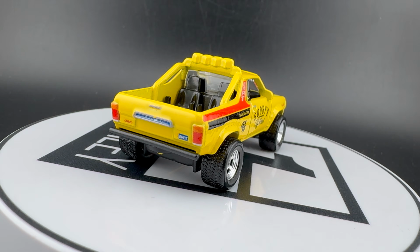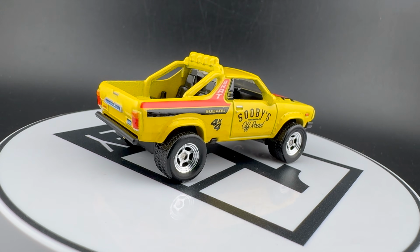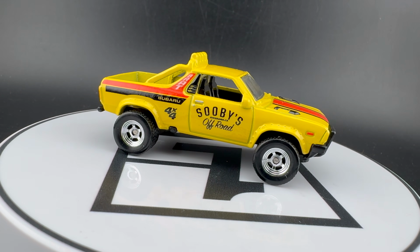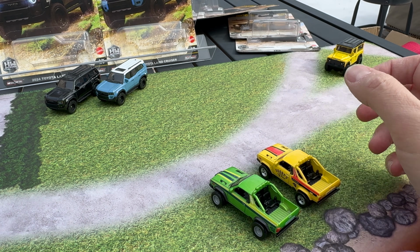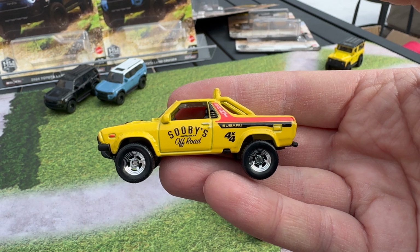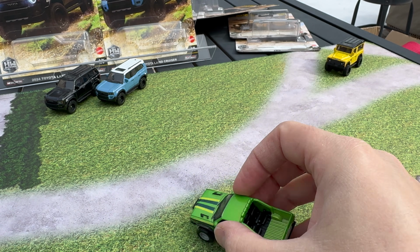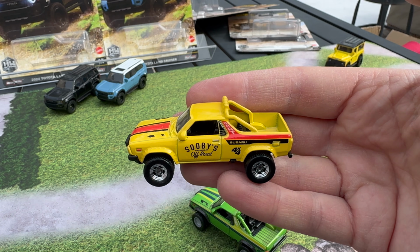Subi's Off-Road. I love the deco on this one. All yellow. They had started going full premium with car culture by the time this one came out, and I do love the deco for this one a lot with the yellow. I like the wheels on it too, a whole lot better than these Real Riders. That's the one issue with this one, but this one is just about perfect with everything.